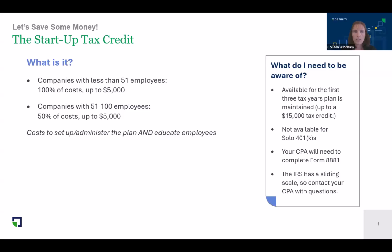The first thing up on the screen is the first of 3 tax credits that we're going to talk about. It is the startup tax credit. Now, first disclaimer here is, yes, I'm a CPA, but I don't know the inner workings of your specific business. So my suggestion to you is to say, hey, CPA who does my tax return, I think that this credit might work for me. Let's discuss. So the CPA will probably say, what are you talking about? And you refer them to Form 8881.